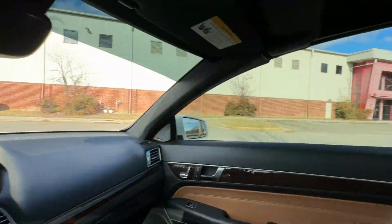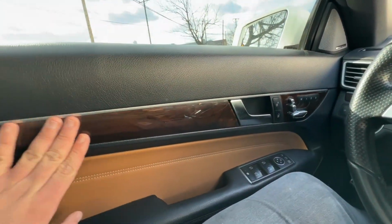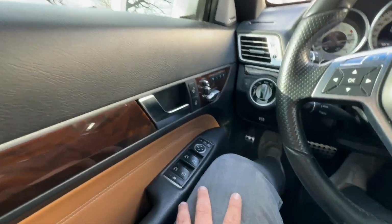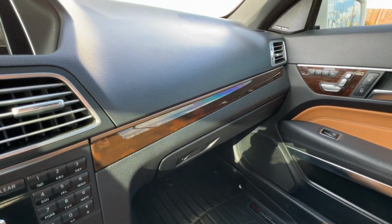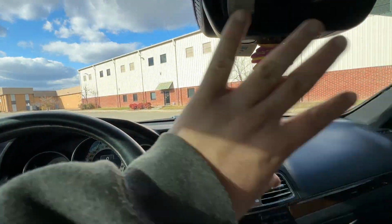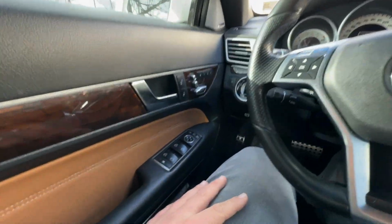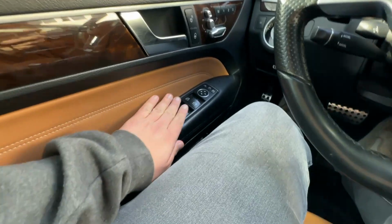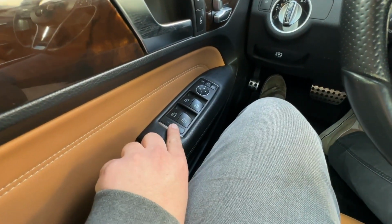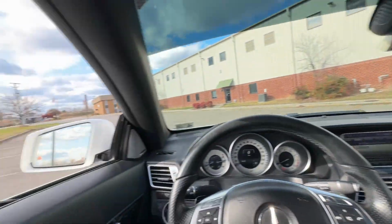I think the tint has definitely saved a lot of these interior plastics. Wood grain as well, not fading, which is a class action lawsuit on this platform. But again, I think thanks to the tint and then me being OCD about keeping a sunshade up even in the winter when I'm not driving this car, has really saved that. Otherwise, leather padded on the armrest, on the door, all four of your automatic windows, your child lock, as well as your power mirrors. And then you do have the switch in the middle, which will operate all four windows at once.